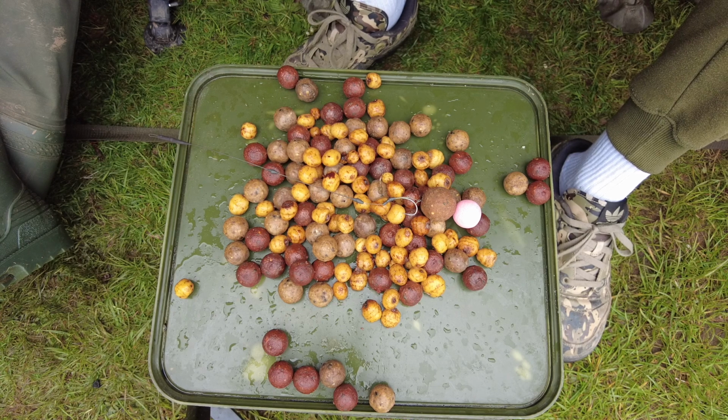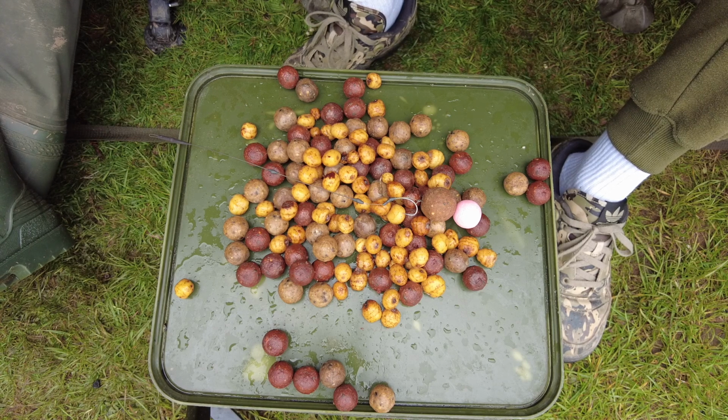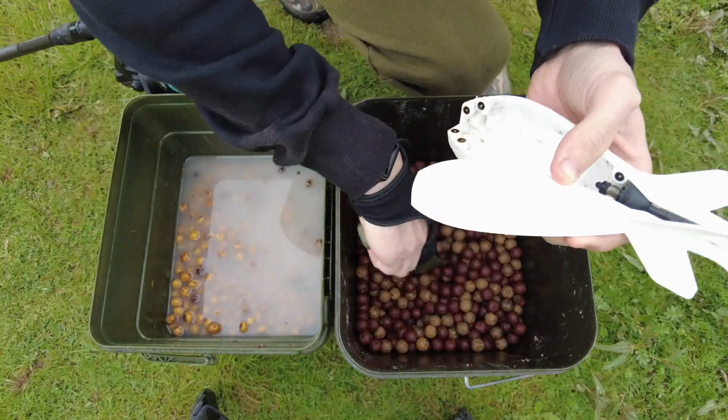And I think I've done about 10 or 12 spombs over the top. Cory's done about 15, so let him have a little bit of bait and we'll see how we get on, as well as work.